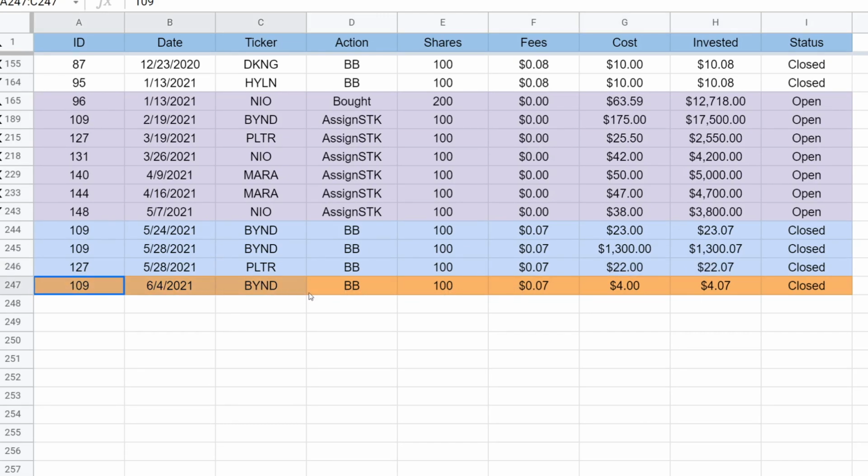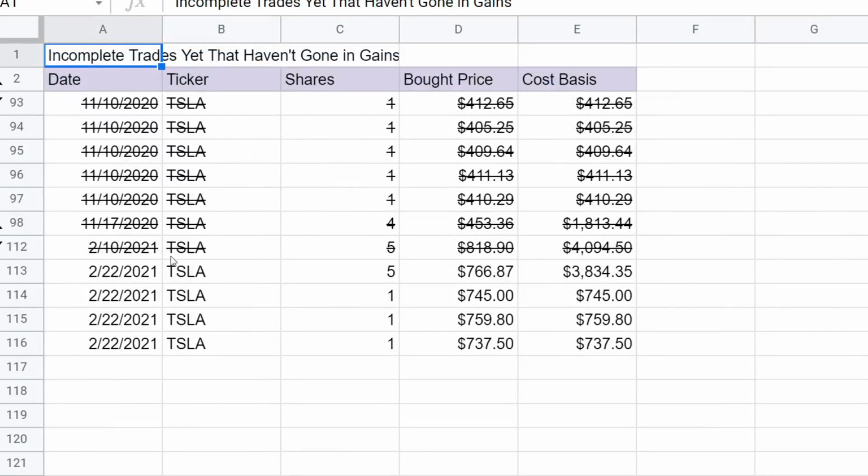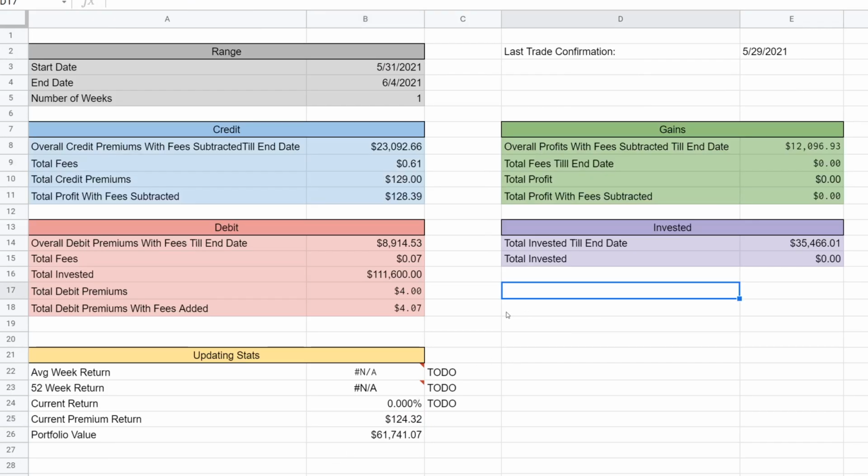And then for this past week on Friday, I was able to buy back the contract at $4, and then we sold another one, as you guys saw. For gains, we didn't do anything here. There's no update. Current buys, we are still holding the 8 shares of Tesla. And so that is all I have for you guys on this update.